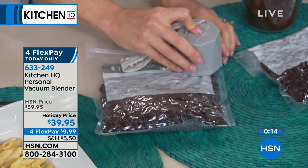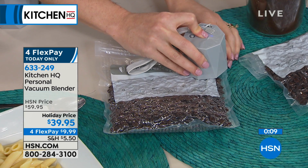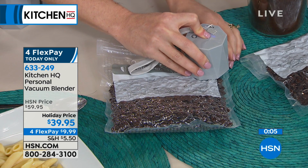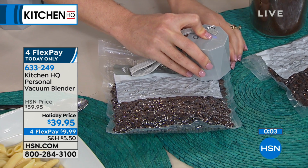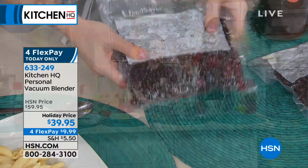Please watch what's happening right here. Have you ever wanted to bring your coffee to work nice with the beans? Because once you open that package, that's it, the air's oxidizing it. So this is also one of those personal vacuum sealers. If you buy the bags that are available at retail, you can use the top.